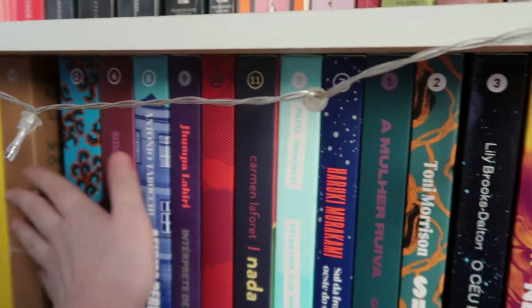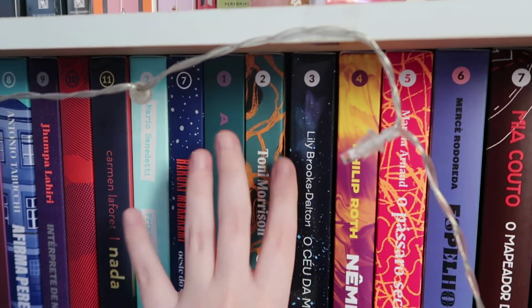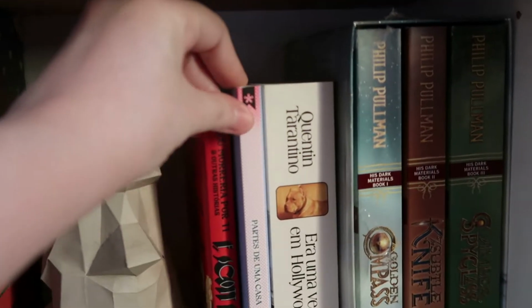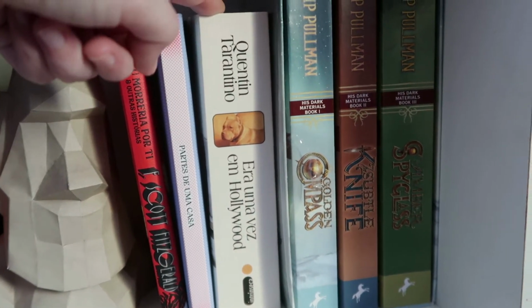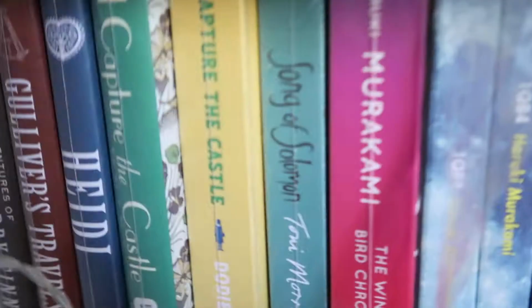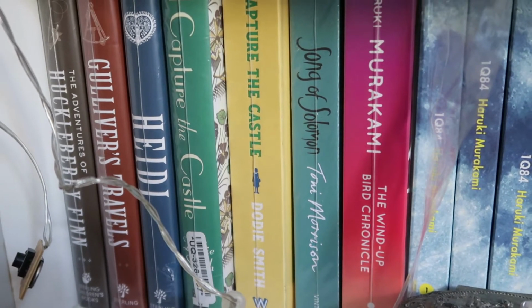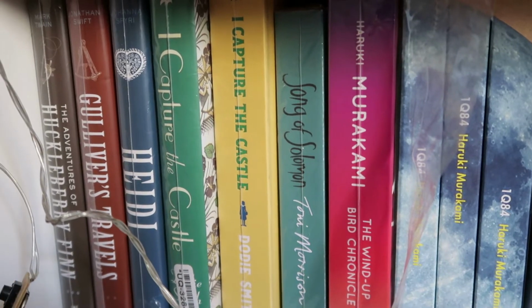So all of these are in Portuguese and are made by the subscription box, and it's really well made and they're all beautiful. Here is also from the subscription box. Here we come with Once Upon a Time in Hollywood by Quentin Tarantino. Here we have His Dark Materials by Philip Pullman. Now we get some children's books, I think, yes. The Adventures of Huckleberry Finn by Mark Twain. Gulliver's Travels by Jonathan Swift.